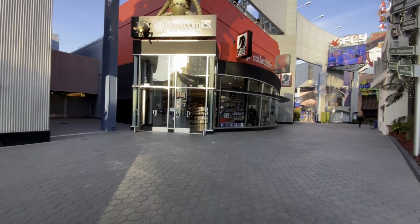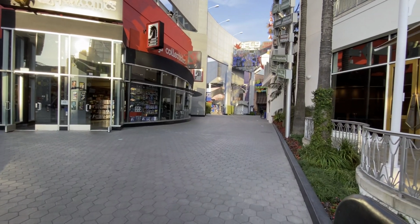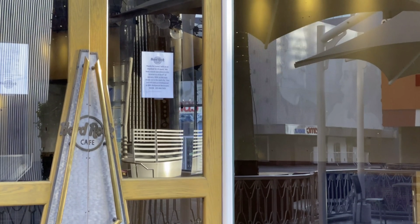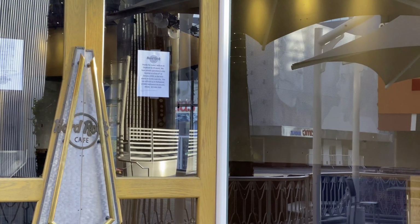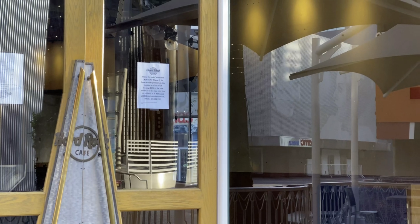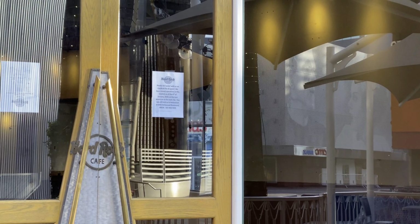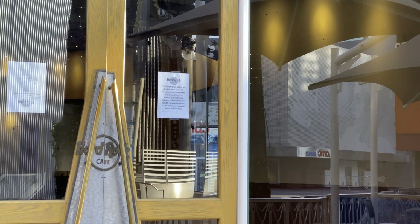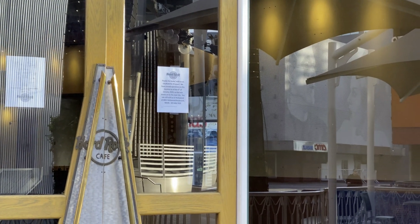Before leaving, there is a note here on the Hard Rock Cafe wall which says, "Thanks for rocking with us on City Walk for 25 years. We have ceased operations in this location as of the 6th of January 2020 as the tour moves on to the next city. You can still visit us in Hollywood," and then it lists the Hollywood Boulevard address.